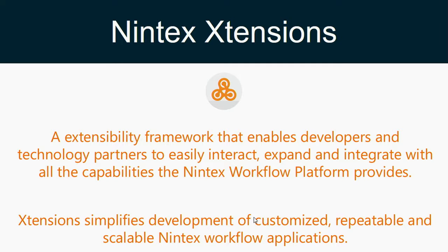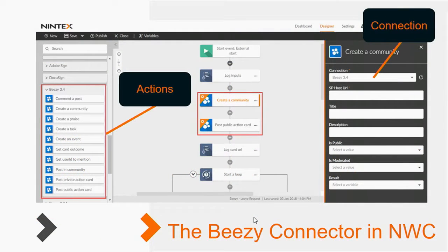And the main reason for that is that, as Jordi was saying, this is a proper product with a full and documented API. So all that we had to do was to describe that API in a JSON file and create this extension, this custom connector. The Beezy connector, as you can see, is a set of custom actions in the Nintex Workflow Cloud Designer that allows us to interact with Beezy, allows us to write information in the newsfeed in Beezy, and also to retrieve information back from Beezy to Nintex Workflow Cloud.